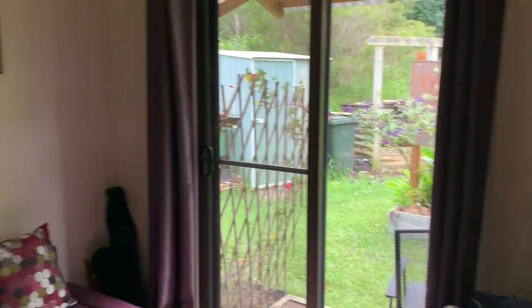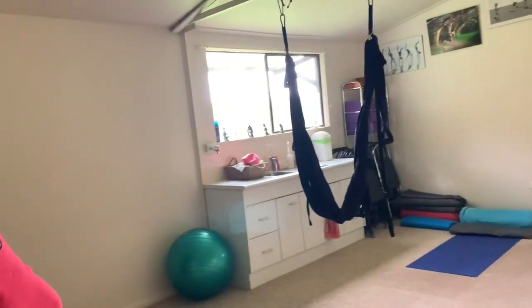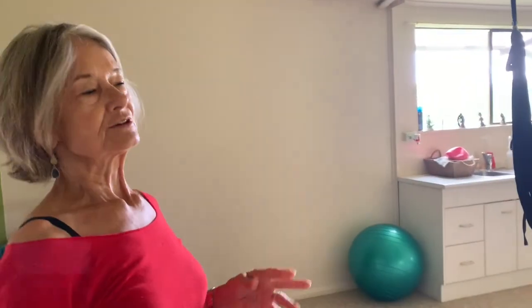So the reason that I wanted to show you this space is that a yoga room, when it's used over time, becomes a kind of sanctuary for people. All you have to do is walk in the door and you feel like, oh, there's been people using the space for practice for quite a long time. Just feels peaceful to come in here.